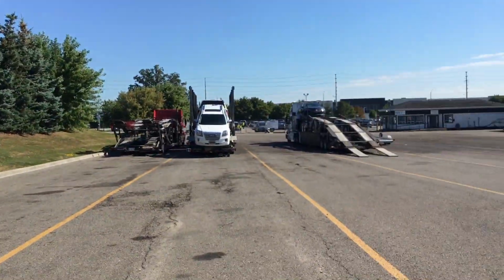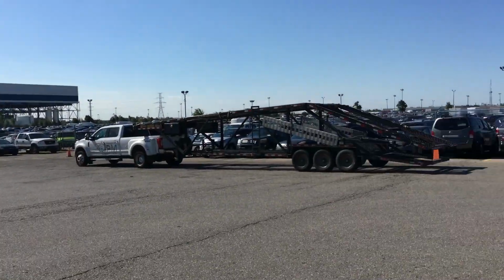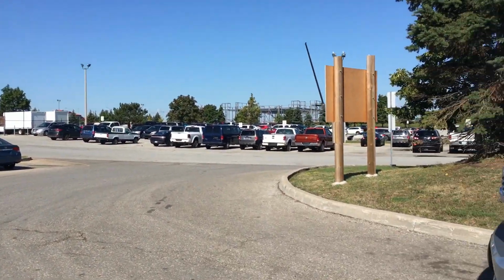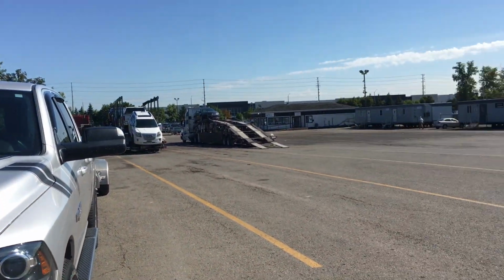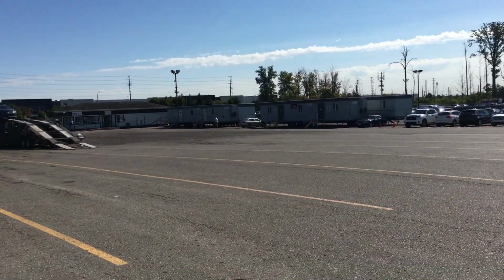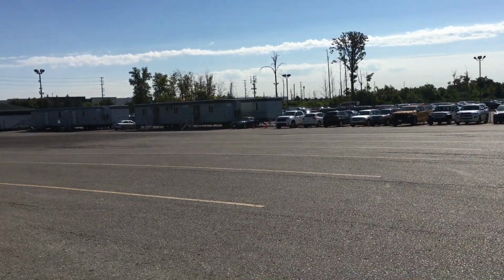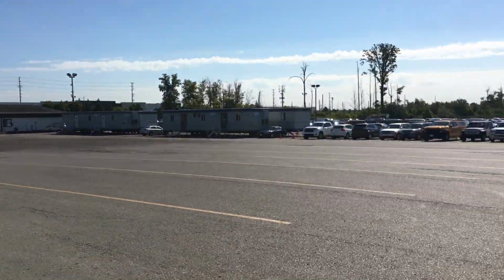We have a two-wheel tow truck like with the Rattler system, so we just kind of tow our own cars too as we get them. You'll see that later on in other videos when we bring our cars in, how we tow them. But the auction is going on right now, so this parking lot's empty, but by the end of the day there will be probably 10 of those tractor trailers in here loading up cars.